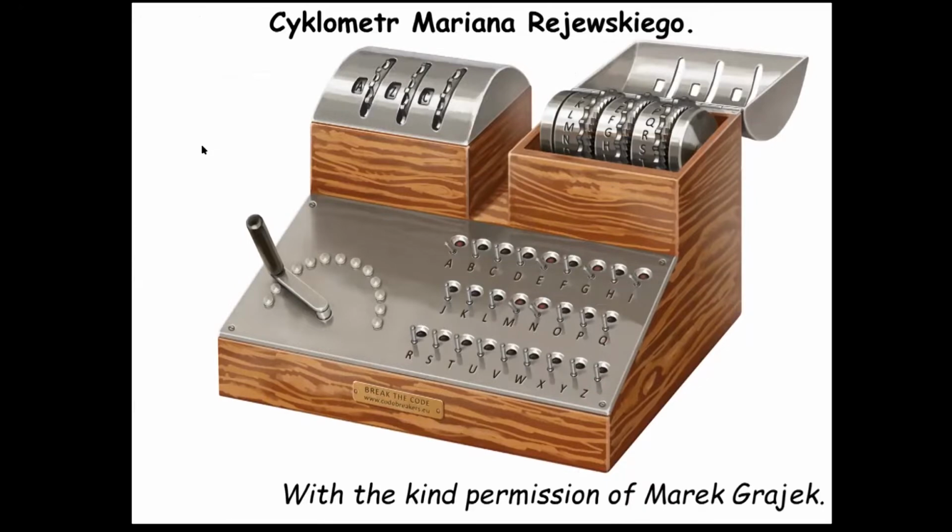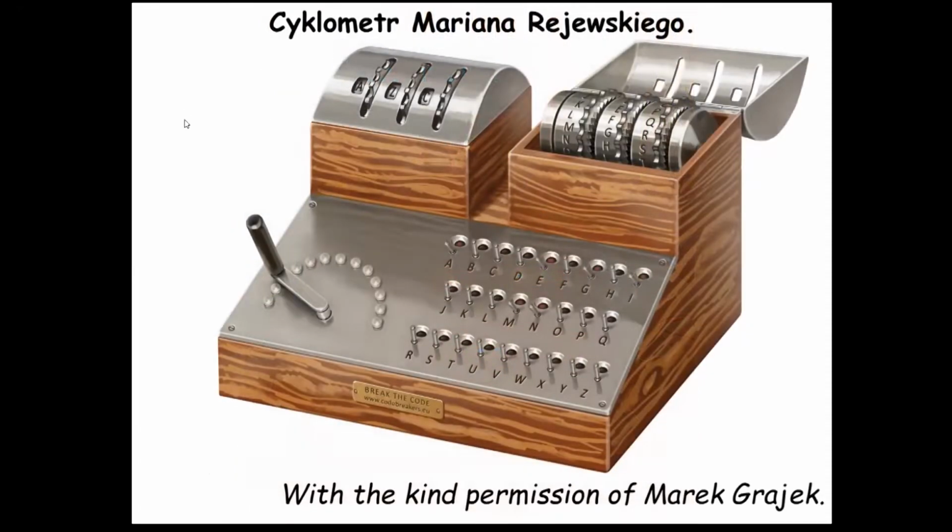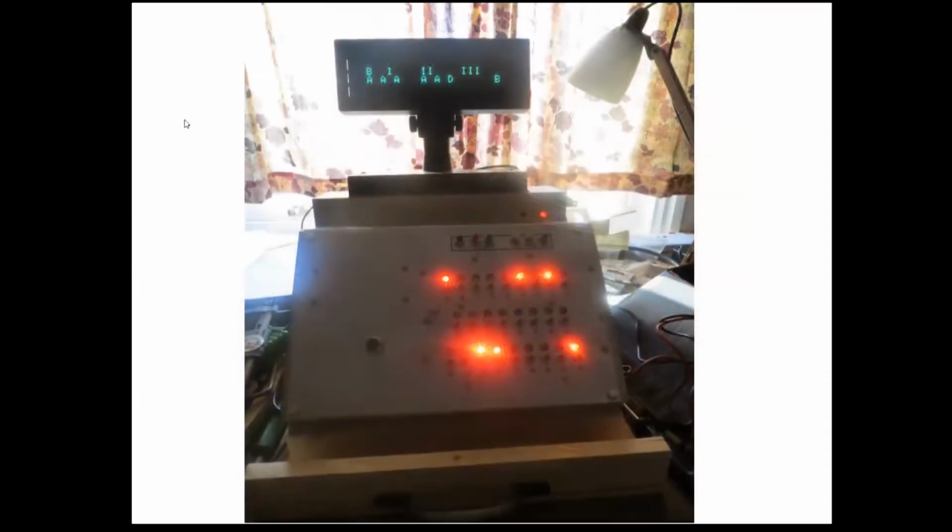Marian Rejewski and his colleagues created this machine, the Cyklometr. I'm showing you this picture with the kind permission of a colleague of mine, Marek Grajek, who's based in Poland. And he's the author of a number of books about the breaking of Enigma by Polish mathematicians and engineers. I have created a version of my own of the same machine. It's not as beautiful as the nice engineering drawing here, but it does work in its way.